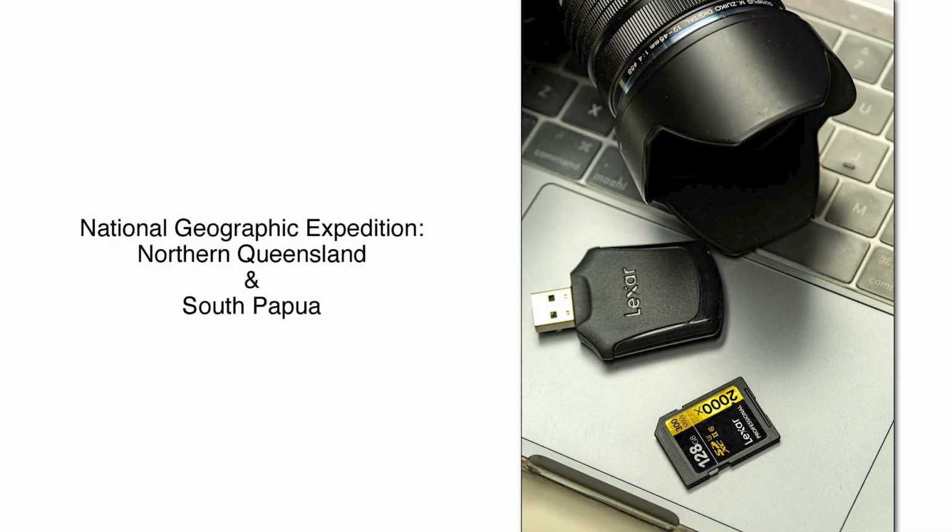So that whole thing of getting back out has been of huge importance to me, simply to get back into that mental framework of shooting. I do want to talk further on rebooting this process of travel. And I just want to show a kind of mini story of a group of pictures I did on a National Geographic expedition to northern Queensland and Papua New Guinea, one of the last trips I did before the pandemic.